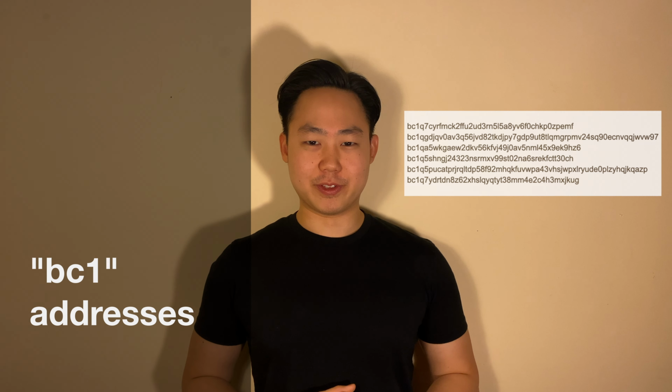So, what do all these Bitcoin addresses have in common? They all start with the prefix bc1. What makes these bc1 addresses so special?